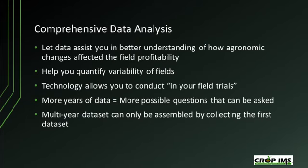Last but not least, I can't help myself. I say this every presentation I get asked. Multi-year data sets can only be assembled by first collecting that very first data set. So you may get done at the end of this and say, yeah, Jeremy, you know what? You're kind of a weird guy. But I think what you're saying applies. Where do I get started?